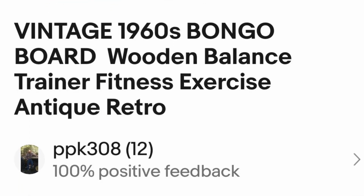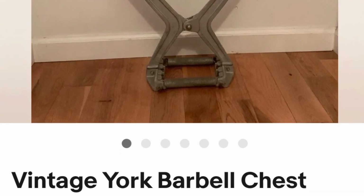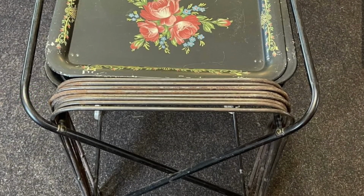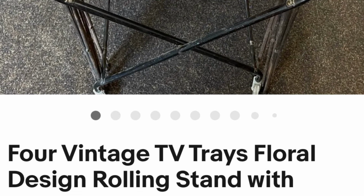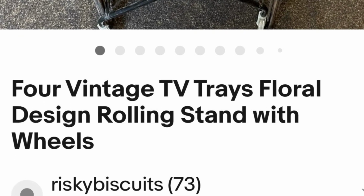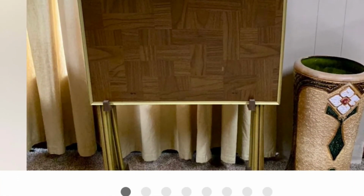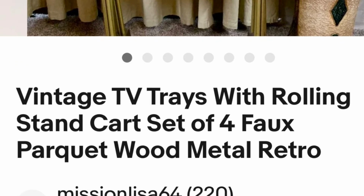So let's see. These are still some of those because I can't help it. I found so many. It was mind-boggling. I want to show you the next one. What do you think the next one is? Well, the next one boggles my mind because it is tray tables. I have seen tons and tons of vintage tray tables, and I never gave it a thought. I think I had some of those, and I dumped them.